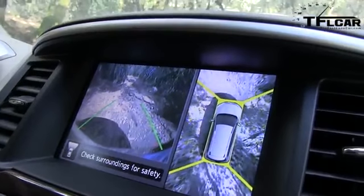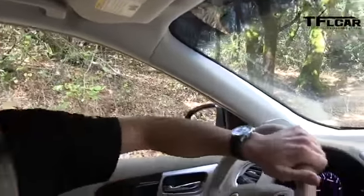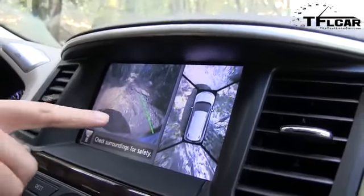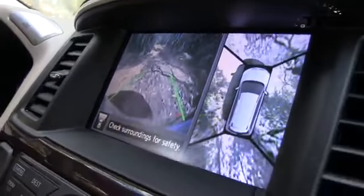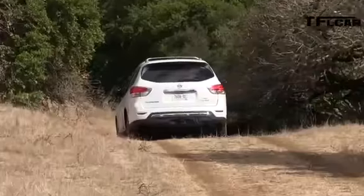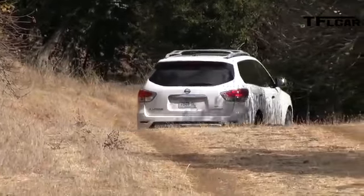So there's cameras at both outside rearview mirrors, right? There's a camera in the front right below the grille, and there's another camera in the back in the liftgate. So basically, this puts together a composite bird's eye view of the vehicle, and you can see we're coming up to these rocks in a bit of a dip right here. And basically, you can look at the screen and go, okay, how am I on ground clearance? Am I gonna hit anything? Nope, it looks like I'm all good. And now I'm through the rough stuff.